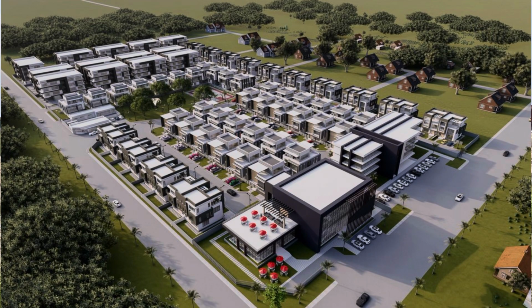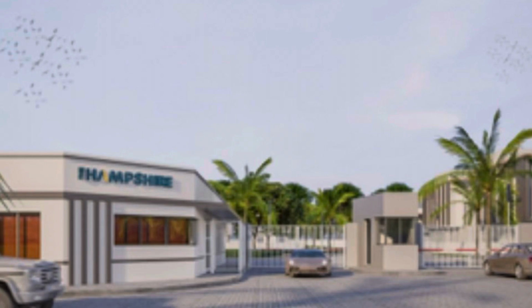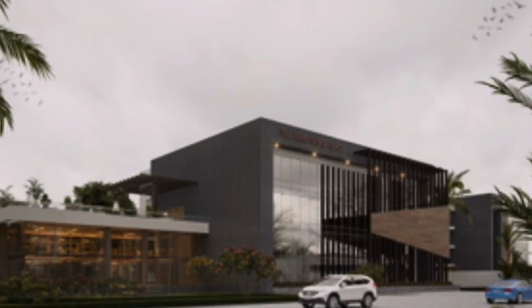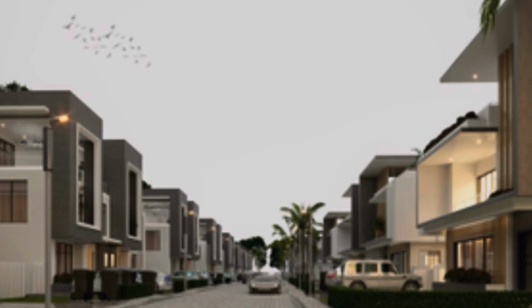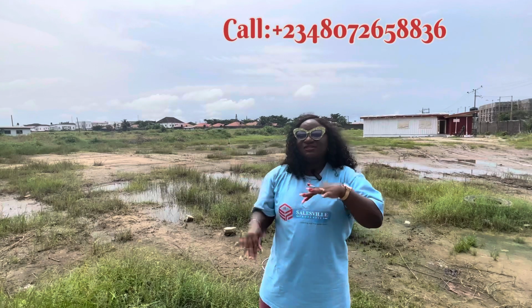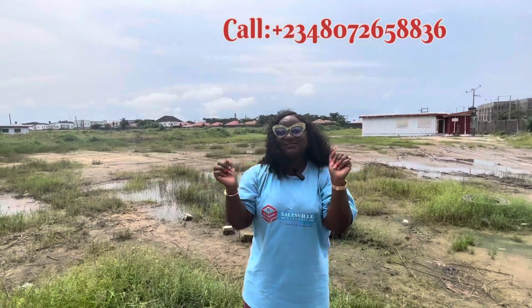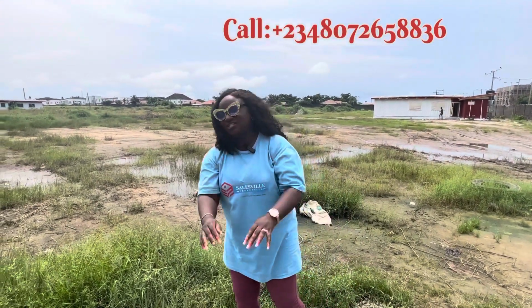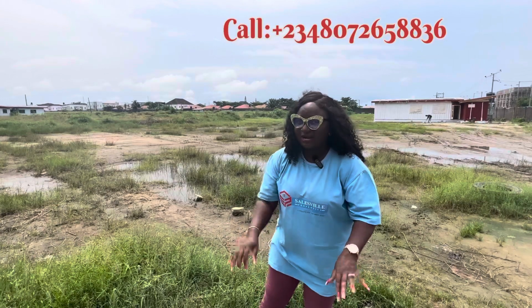If you've been to Pinnock Beach Estate in Osapa London, Lekki, Lagos, Nigeria, where the road from that Jakande, straight down where we have a circle mall, straight down you will reach Pinnock Beach Estate. That is where it is. So if you've been there, we want to replicate something from Lekki to Sangotedo. So this is Pinnock Beach in Sangotedo, Lagos State, Nigeria. So we call it Hampshire Estate.